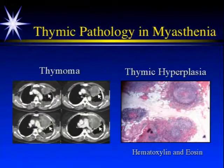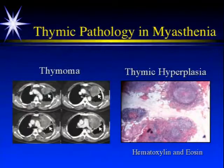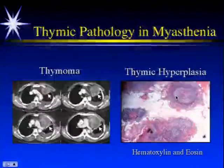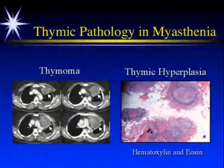Is that also true in the anti-MuSK patients? No. Anti-MuSK patients don't develop thymoma, and as far as we know they don't develop follicular hyperplasia, which is what this is showing. On a microscopic level, seropositive myasthenics, those with acetylcholine receptor antibodies, develop follicular hyperplasia of the thymus gland even when they don't have thymoma. So the thymus gland is strongly implicated in this disease.